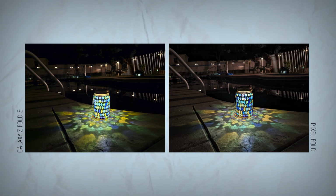In this shot, the Galaxy Z Fold 5 delivers a much better looking selfie than the Pixel Fold. My face and eyes are brighter, and my shirt pops more too. The Pixel shot looks blah by comparison. So what about night mode? I give the nod to the Pixel Fold in this low light shot. While the lantern looks more colorful through the Z Fold 5, the rest of the image is brighter with the Pixel, including the concrete in front of the pool and the chairs in the background.